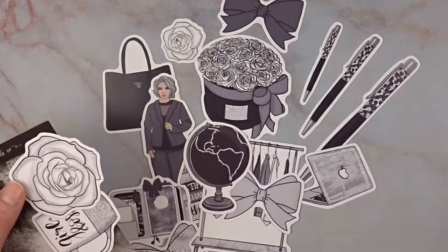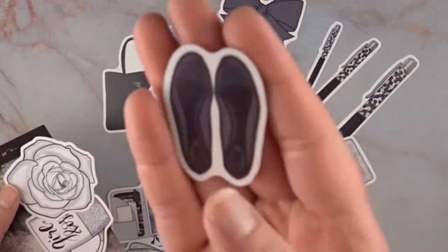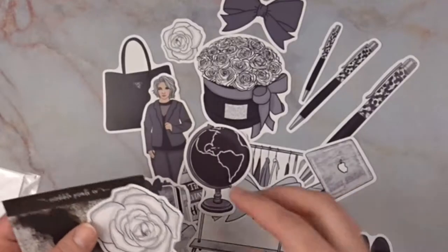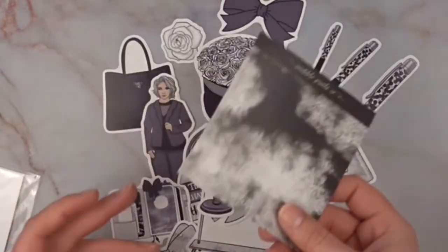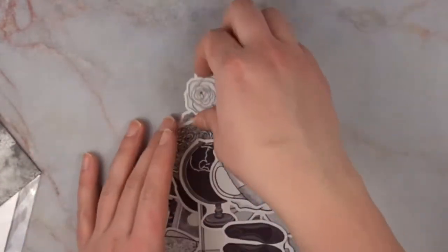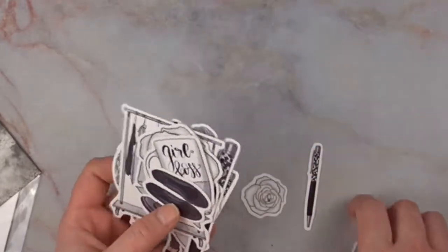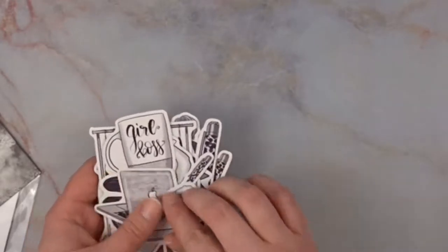Is it like ballet, those slide-on ballet slipper shoes? You can even see the detailing in it. That's really cool. Bigger flower. Girl boss mug. And then the backing of the card that it came on. I love it. Love it. And then again, you can totally stick this on paper, on your planners, but it would be good as the dashboard, right? That's what it's called, dashboard.